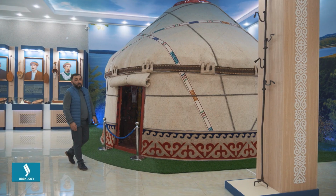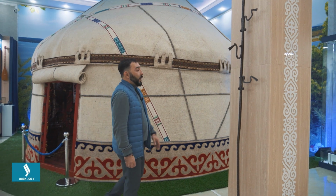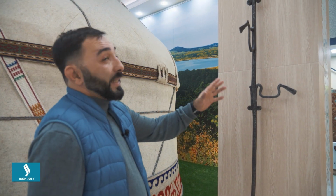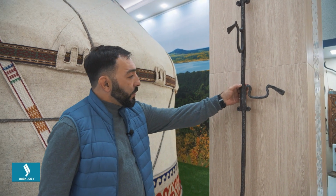Another interesting exhibit is Adal Bakan. It belonged to Akan Sere and was multifunctional. At first, it was a standard clothes hanger, but probably the most important function is a support for the shanarak in a yurt. It was made by a local blacksmith and encrusted with silver.